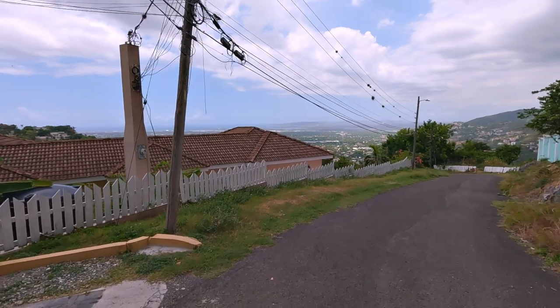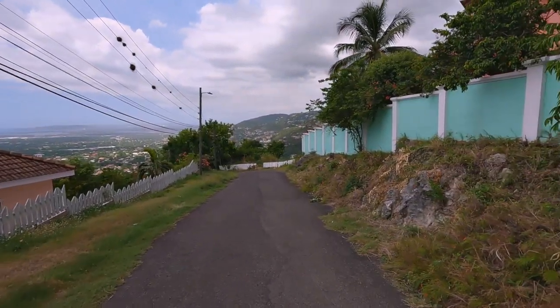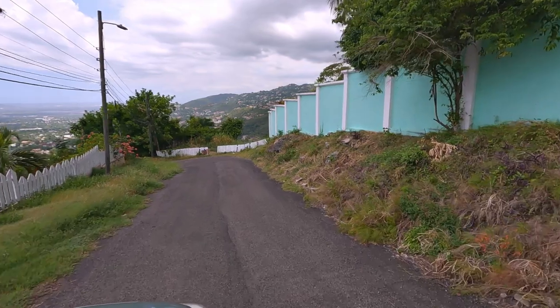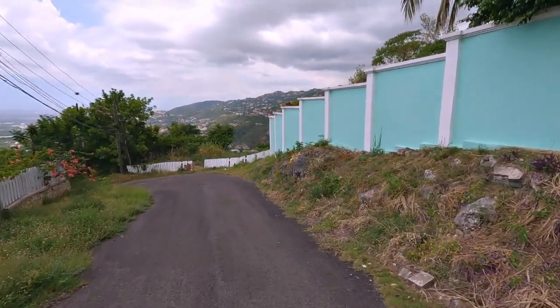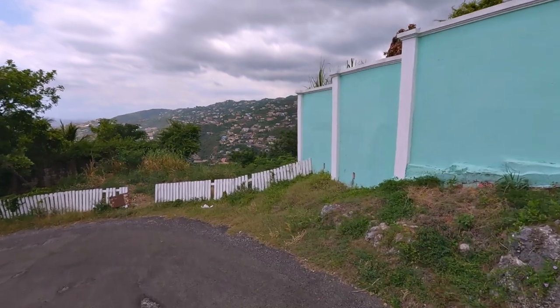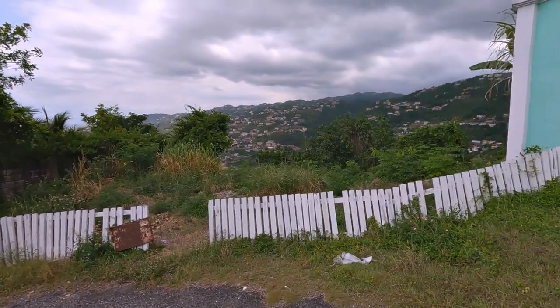So, people, I'm not even looking at the map to see where I'm at. I'm just taking the road wherever it goes. So keep your fingers crossed that we're going where we're supposed to be and we don't get into any kind of trouble or go down a dead-end road that I have to back out of or some silliness like that.